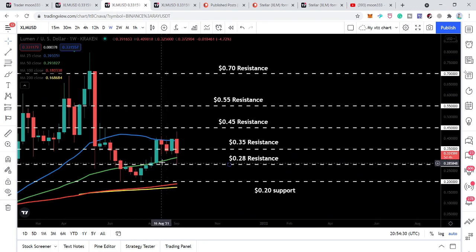We can see that we have a very nice support at 28 cents, and this is our key support, by the way, at 20 cents. And we had a very nice bounce. We had a bounce here, we had another bounce here, that was a double bottom, and the price action moved up. And this is the 25 simple moving average. You can see that we don't have any significant resistance between 35 to 45 cents on the weekly time frame.